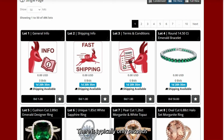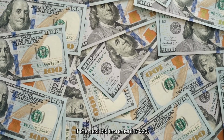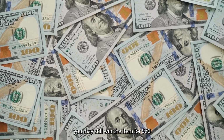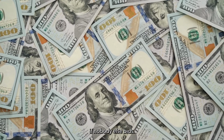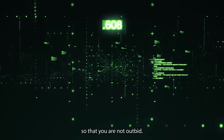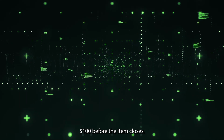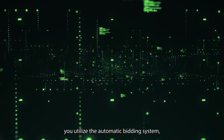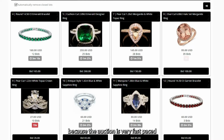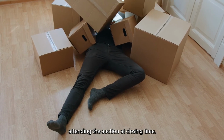There is typically only seconds between each lot closing, so you may opt to place a higher bid than what is required. If the next bid increment is $60, but you place a bid for $100, you may still win the item for $60 if nobody else bids. But if somebody else bids $70, the computer will know to bid $80 so that you are not outbid. And the computer will only stop if the item gets over $100 before the item closes. We highly recommend you utilize the automatic bidding system because the auction is very fast paced and sometimes there are internet outages and other inconveniences that may get in the way of you attending the auction at closing time.